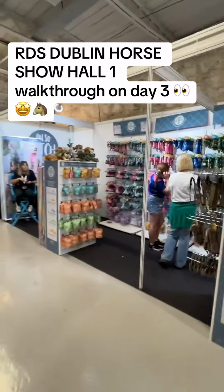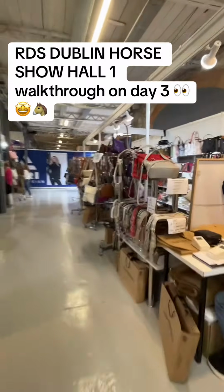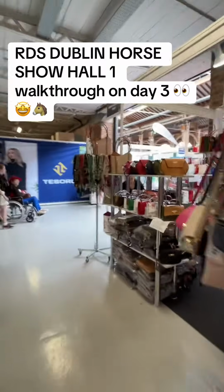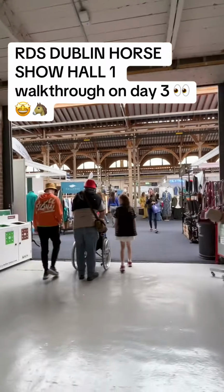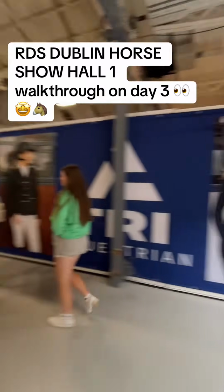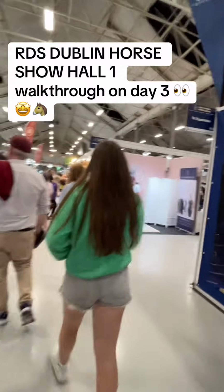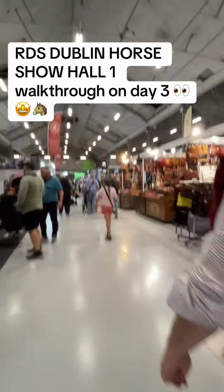Now I'm at the very back of the main hall. Doggy bits and pieces, and we have the bags. Here, to my right is the back hall. Tons of stands in there. Looks pretty busy. And then we're going to come up here. So TRI is on my right. And we're going to come up actually the main aisle. Way ahead of me is the front door.